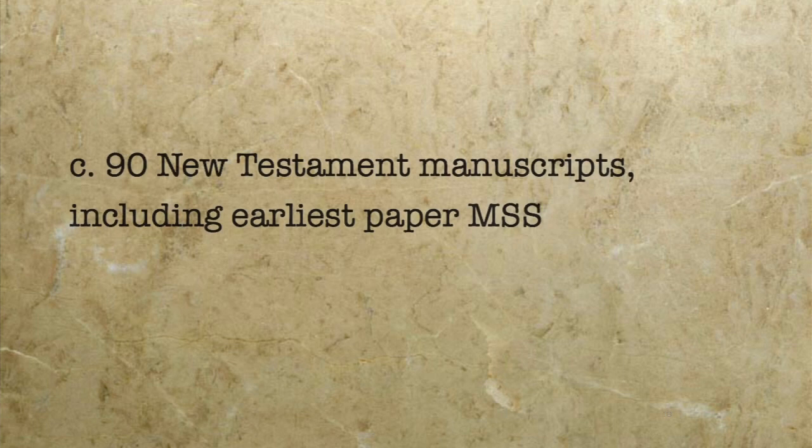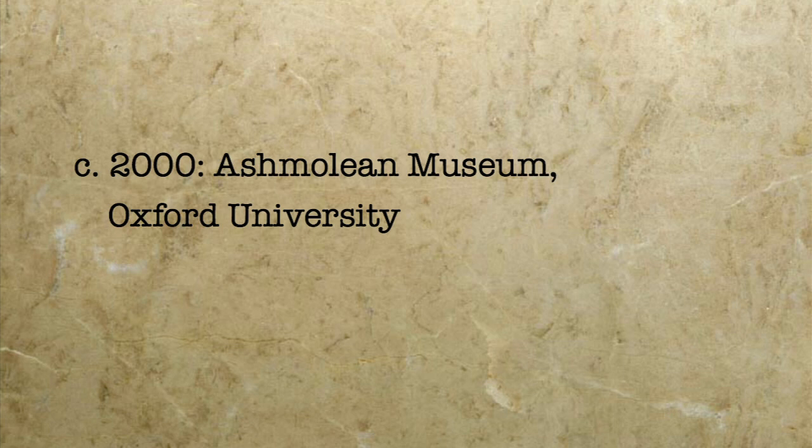It took nearly a quarter of a century to go through these manuscripts, at least to give them titles, to find out what they had. And they had discovered a grand total of 1,200 manuscripts. Of those, 90 were Greek New Testament manuscripts, and quite a few of them seem to be pretty important. But this stands still to this date as the largest single discovery of New Testament manuscripts in the last half century. The second discovery was made at the Ashmolean Museum at Oxford University in about the year 2000.